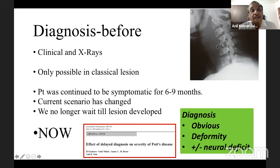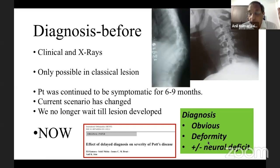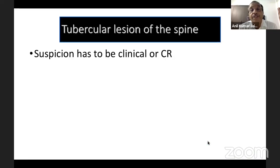So when you diagnose clinically with a deformity, probably we are already very late, and the patient must be symptomatic for at least 3 to 6 to 9 months. That is why we now have to understand the pathogenesis of the disease and move on to making an early diagnosis, where this classical radiological picture is not there. We have to diagnose it before an obvious deformity and a neural deficit. So for that, suspicion has to be clinical and clinico-radiological.